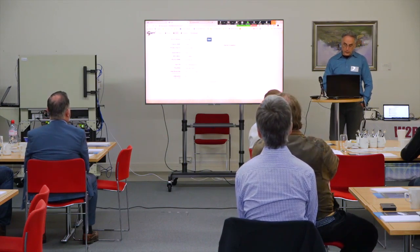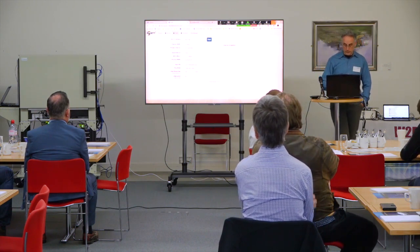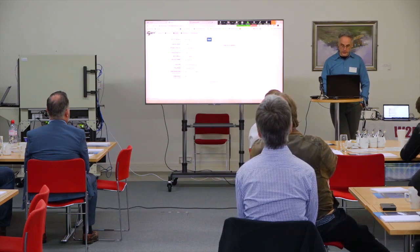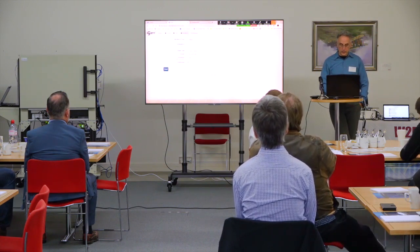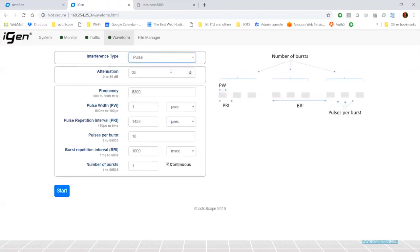So as I mentioned before, the interference generator can be a Wi-Fi interferer, which is the test we just showed you. That was a co-channel interference test. It can also be, as I said, a waveform generator. So it can emulate, for example, Bluetooth traffic, a microwave oven, as I said before, various other things. You can create your own.